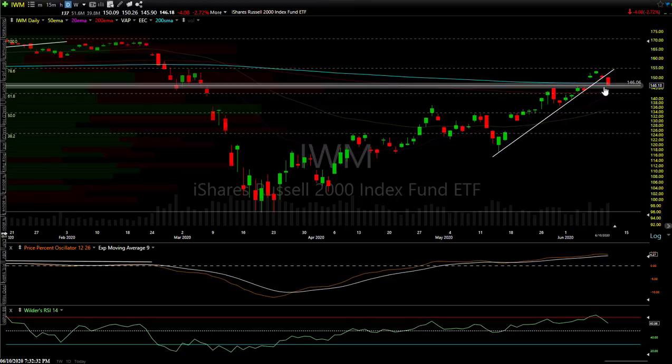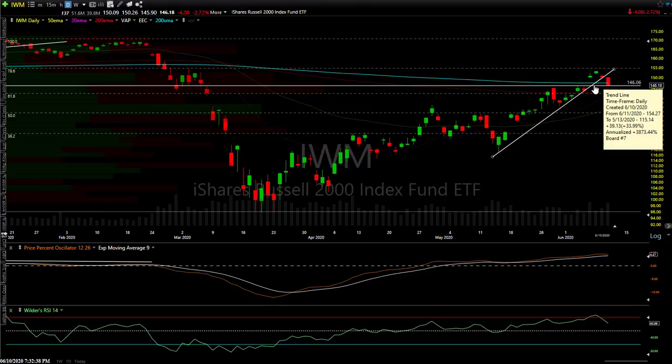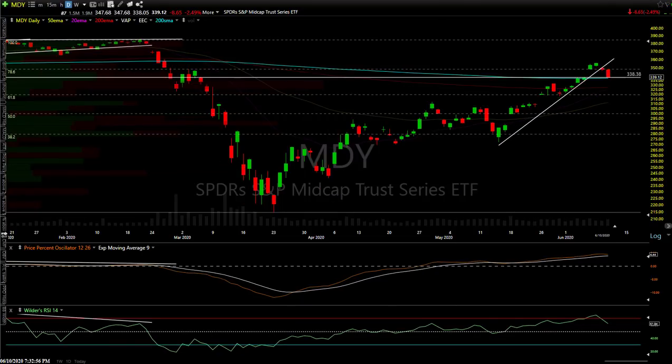It did backfill the gap. It closed right about on it, about 146. So now what will happen is, again, buyers may step in there. There's a gap backfill. It's a logical place for a bounce. But if the large caps break down tomorrow or soon, then it will most likely drag the small caps down below that gap. And so those are things to look for. And I'll follow up with price targets soon should we get some additional confirming sell signals.